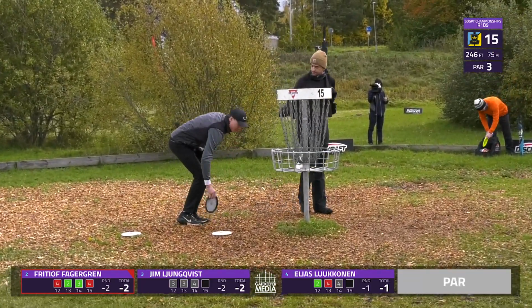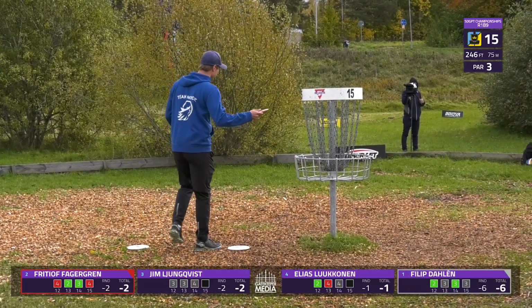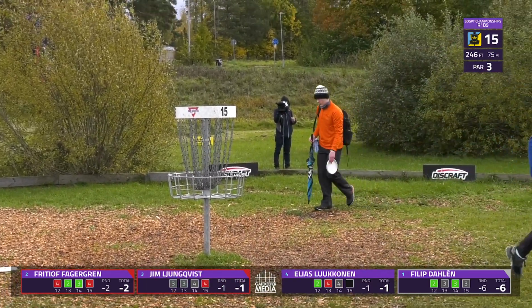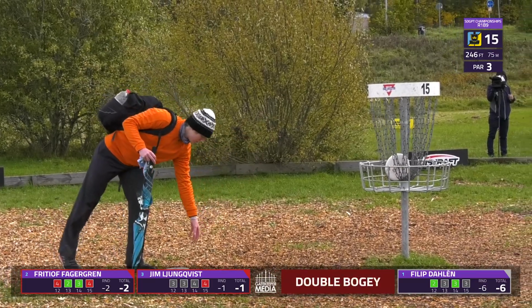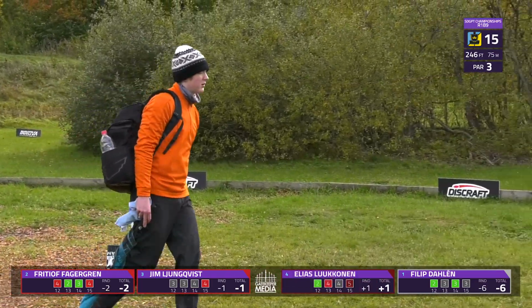No birdie for Filip, but seeing the rest of the card take bogeys or worse, and you already sitting at 6 under. Like you said, just kind of buckle down and play smart. Elias with the unfortunate double.